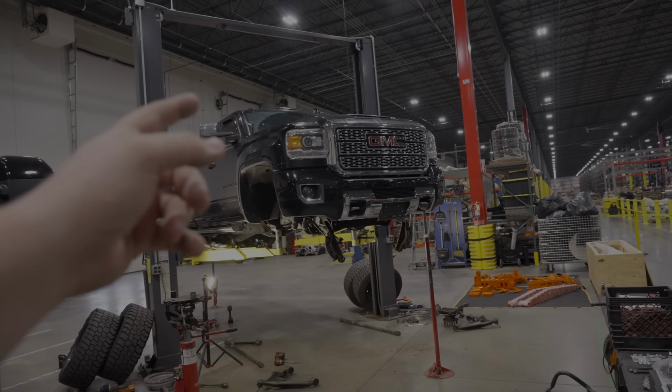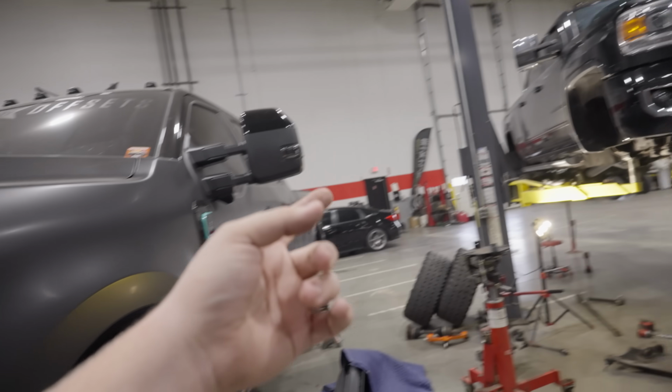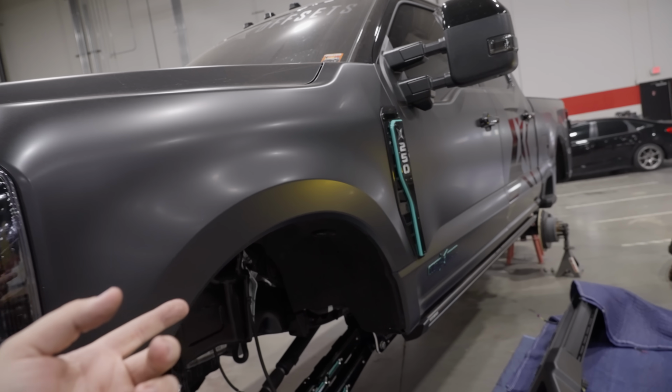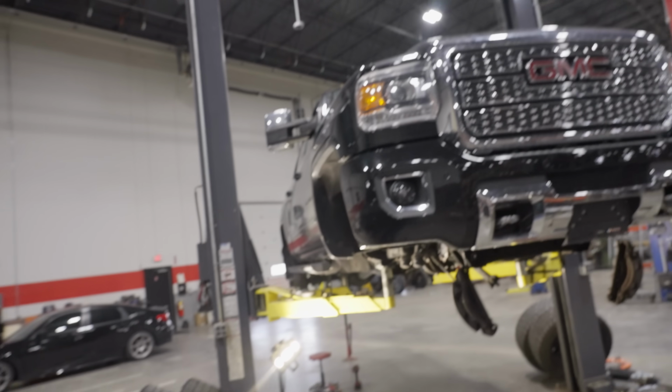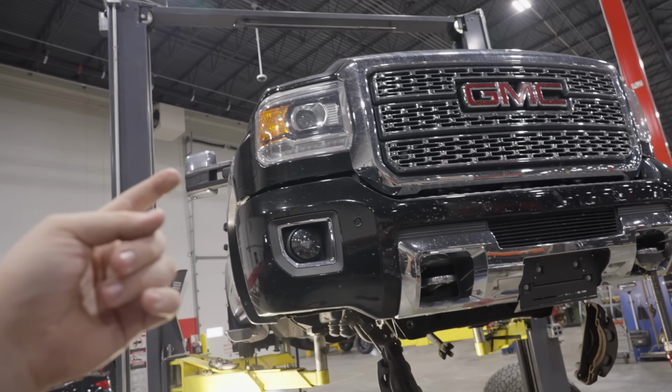So not only do we need to get one truck done by Friday, but we have to get two. And we don't even have all the stuff back in powder coat for this bad boy yet. So main focus will be getting Brittany's truck done.